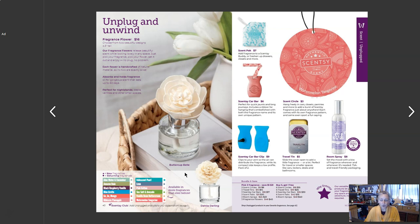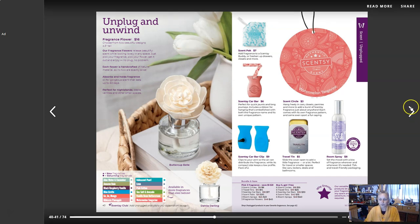All right, on the go products, guys, we still have our Scentsy car bars, our packs, our circles, and our car bar clips and travel tins and room sprays. So those are all of our on the go, what we're calling unplugged Scentsy fragrancers.